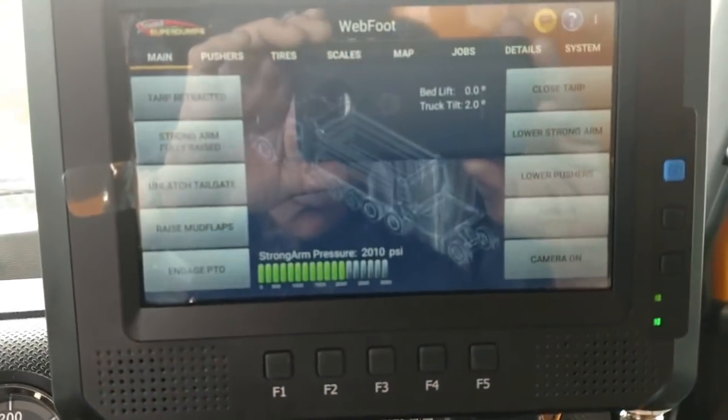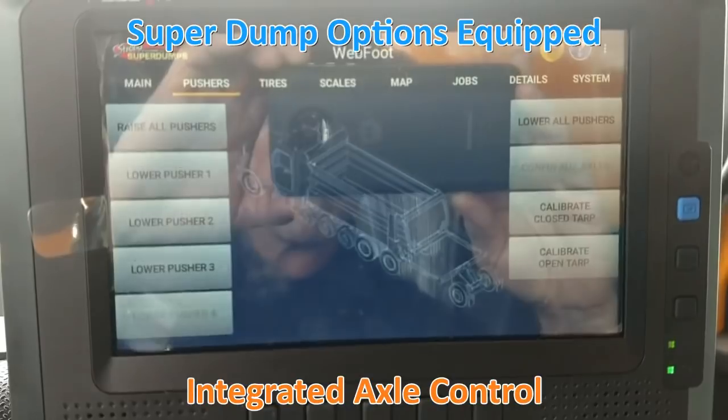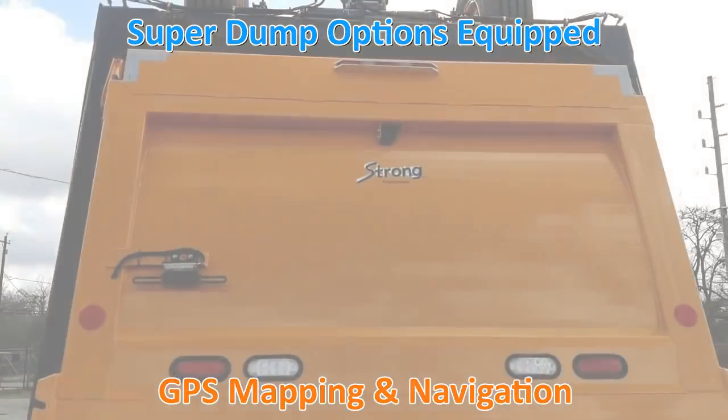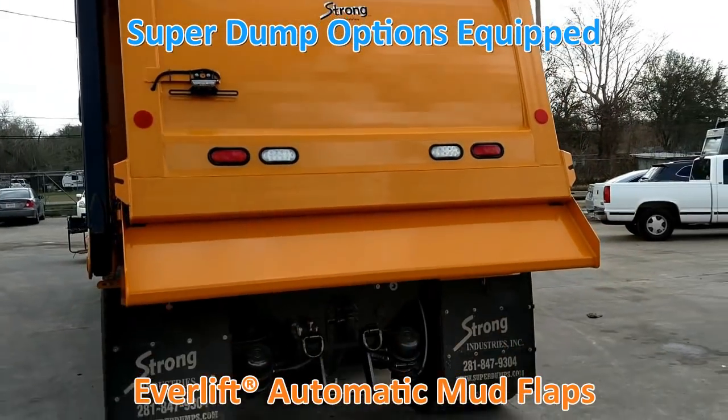Plus, the Strong Super Dump options already equipped on this truck include the automatic Smart Tarp, integrated axle control, and GPS mapping and navigation, as well as the rear view camera and the Everlift automatic mud flaps.